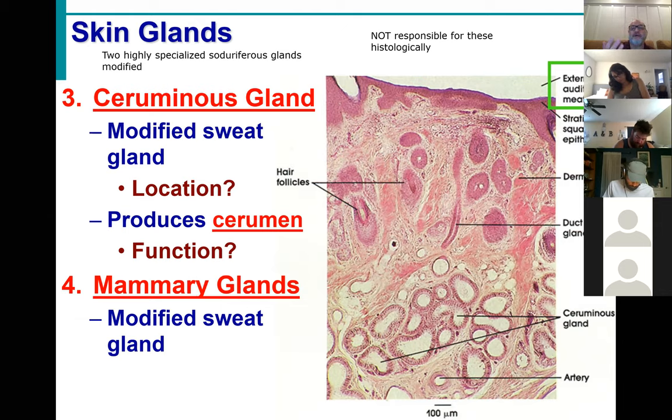However, when a female becomes pregnant or is presented with pregnancy hormones, those glands will mature and become capable of producing milk. I make a point of emphasizing that because one of the more common things that they do now with adoptions is if a female is adopting a baby, she will start taking some pregnancy hormones to help her mammary glands to develop so that she's actually capable of breastfeeding the adopted infant.